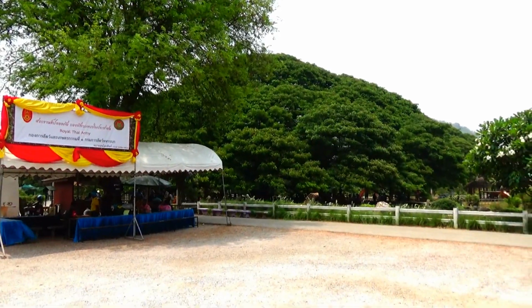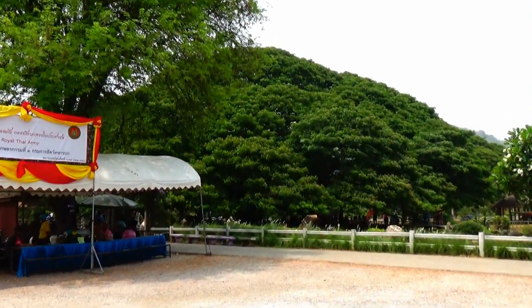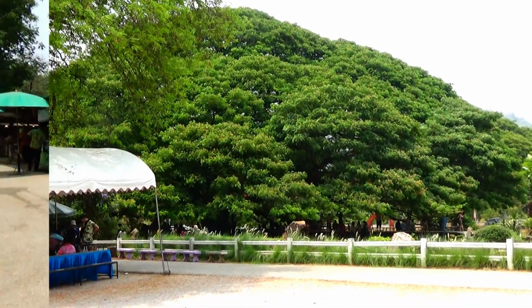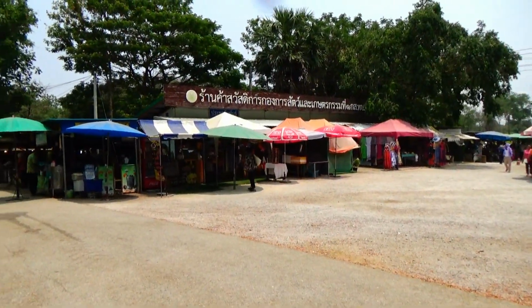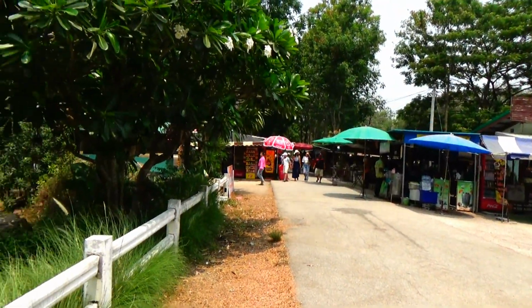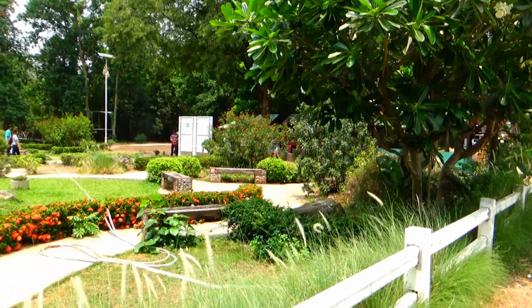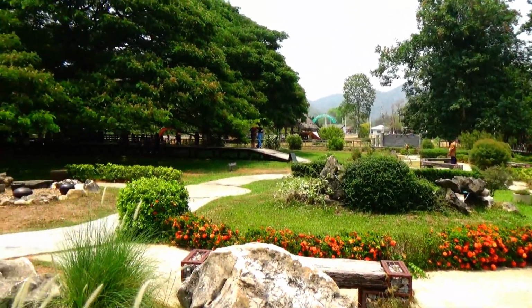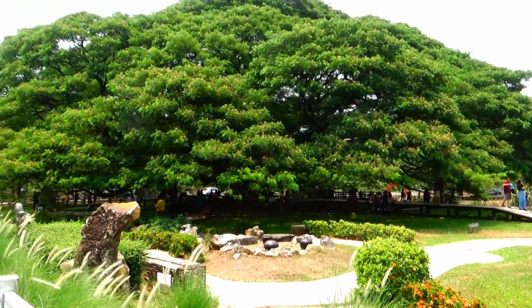There it is, the giant monkey pod tree. It's huge. That's not a mountain. That's a monkey pod tree. So on these grounds, there's a bunch of restaurant stalls selling drinks, food. Of course, there's the actual attraction itself. There's a little garden over here, benches, flower bushes, all leading up to the giant monkey pod tree.